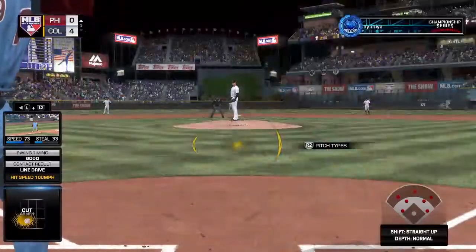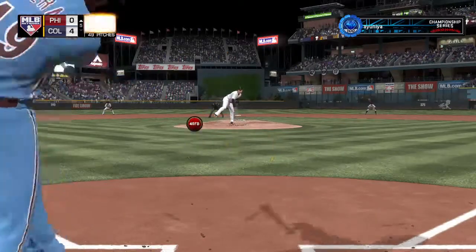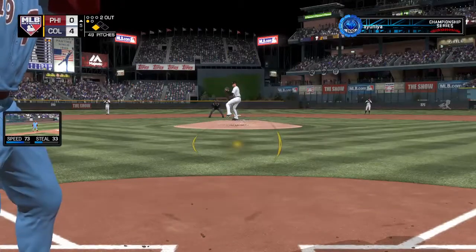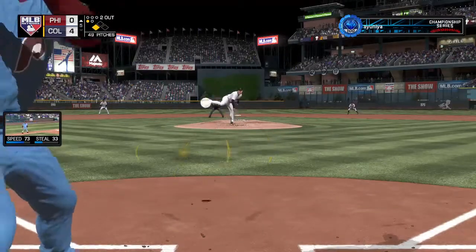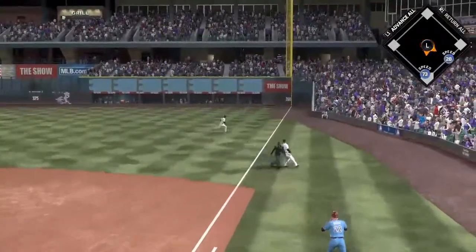Into the box now, Julio Teheran. 0 for 1 for him here in this one. Teheran. And he throws the fastball by him here. 0-1. That was a first pitch fastball. He just blew it right by him. You talk about an overpowering fastball working today. He's got a good one going.